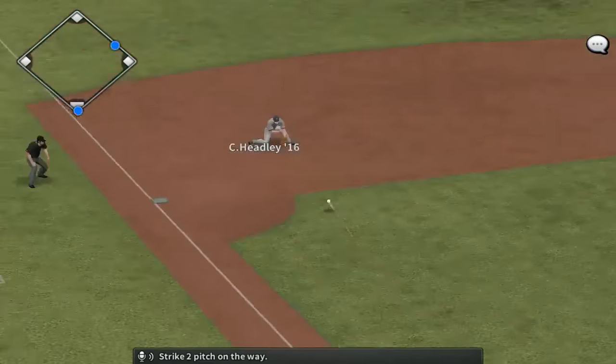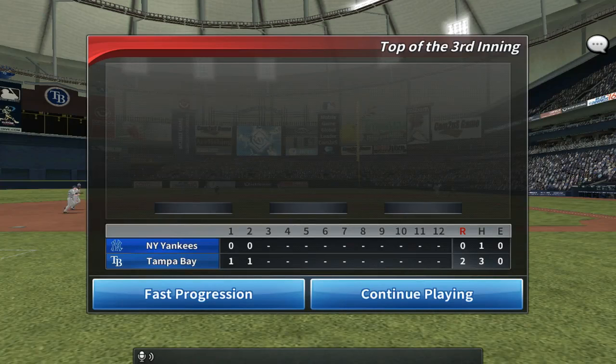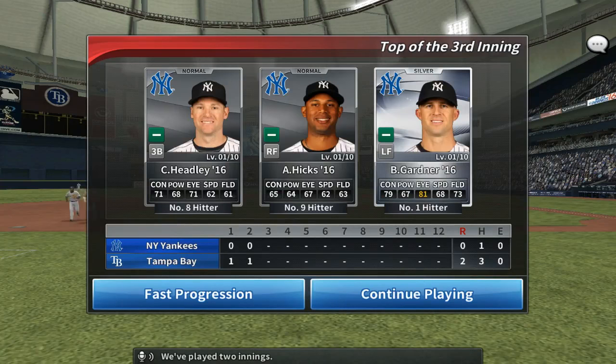Strike two, pitch on the way. Ground ball towards third. Headley will make a play. We played two innings.